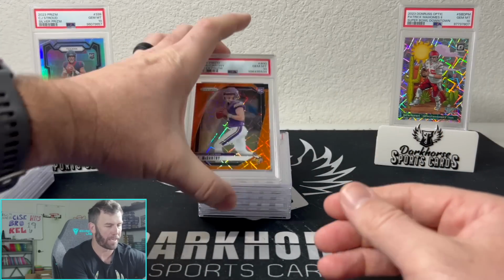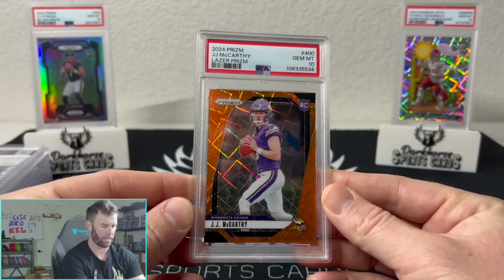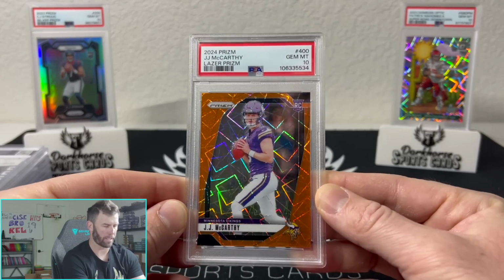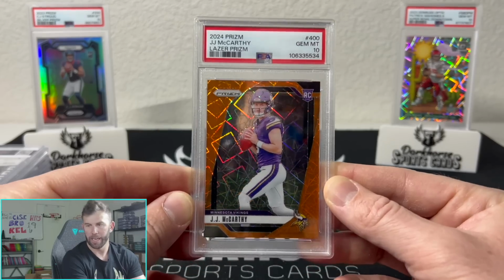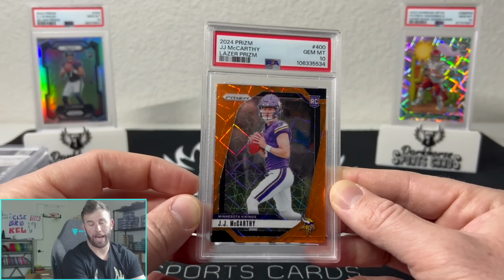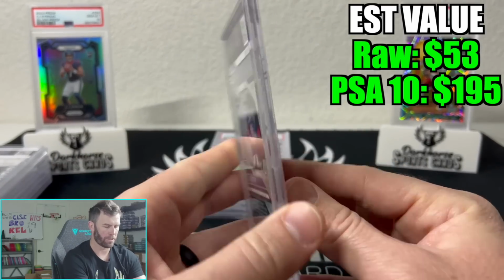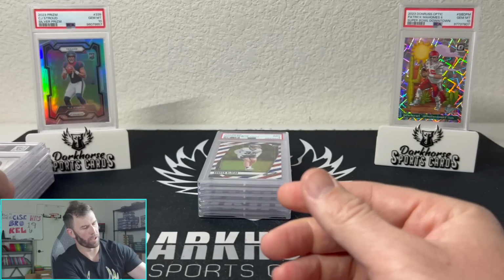All right, big card here. JJ McCarthy. He's going to be the starter for the Vikings, it looks like, this year. So big card. I think a lot of people are going to have a lot of hype going into the season for this guy. This is on the Laser Prism and a Gem Mint 10. And like I said before, nothing changes here. Raw, actually, for this is $53. A PSA 10 is $195. So pretty big card here on the Laser for JJ.